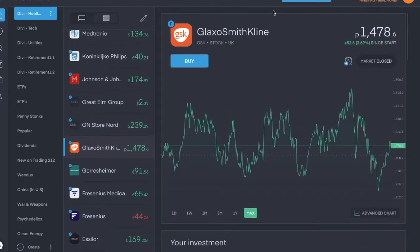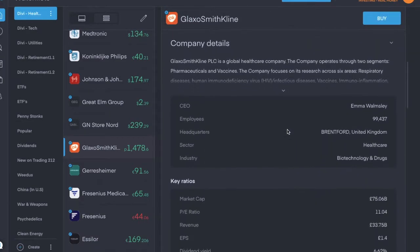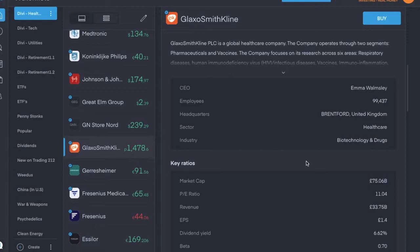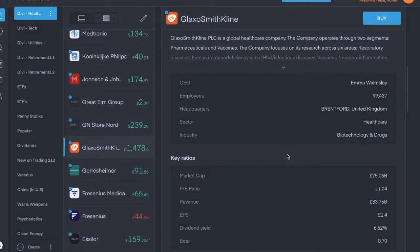Next is GlaxoSmithKline. Ticker symbol is GSK. That's trading for about £14.78 per share. It's a global healthcare company in the biotechnology and drugs industry. Dividend yield is a nice 6.62%, and it pays a quarterly dividend.